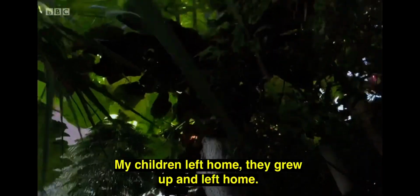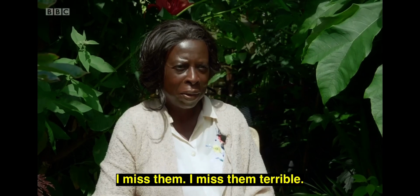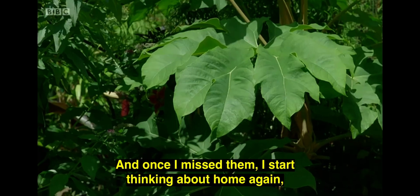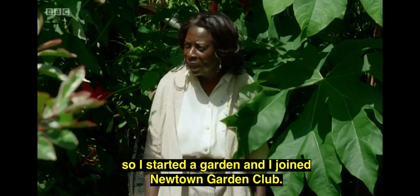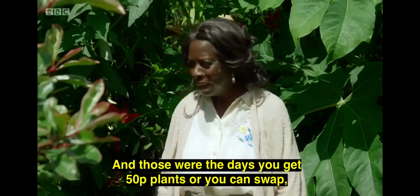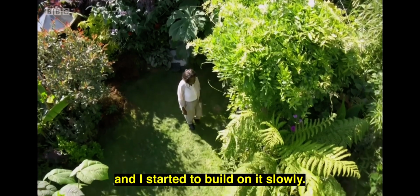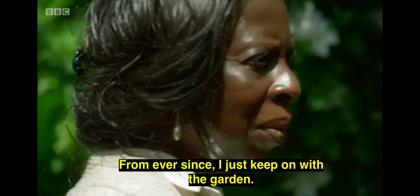My children grew up and left home. I miss them terribly. And once I missed them, I started thinking about home again. So I started a garden and I joined Newtown Gardening Club. Those were the days you get 50p plants or you swap. I started to build on it slowly, and ever since, I just keep on with the garden.